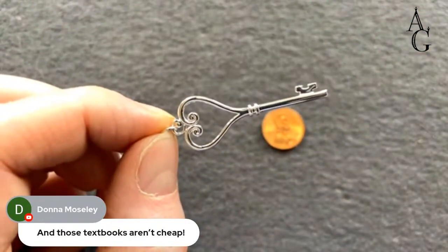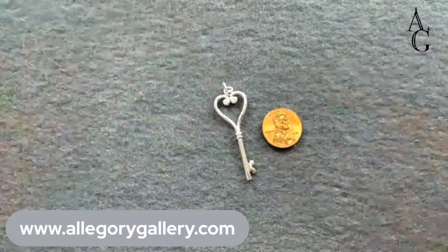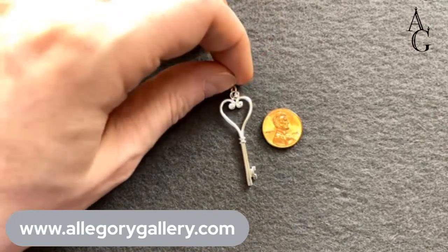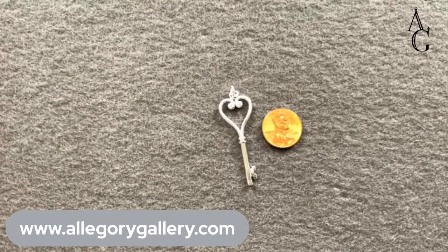Price. Yeah. So this is a large one. This is a key. I think this is a sterling plated key with a heart. And it's a beautiful pendant. And there are a few of those available. I think there might be 5 of those available in the online store if you're interested in those. You know, key to my heart.